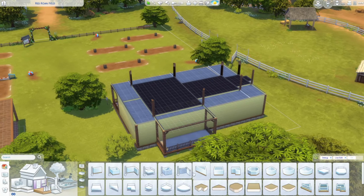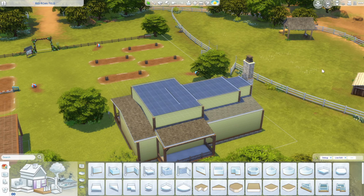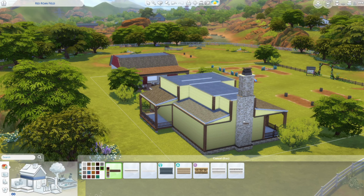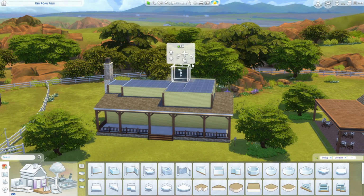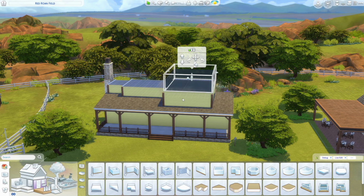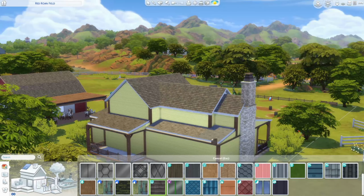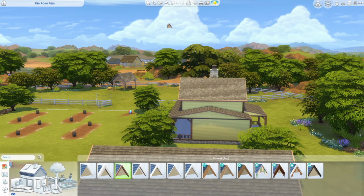I really tried to frame it in with all of the columns and all of the trims because I thought that was important. I thought it really gave that built-in look, like it was built this way on purpose. So maybe they bought it and it was smaller and they added onto it, so they had to add the trim themselves. And then I did use the brown roof trim for all of the roofing and the swatch that came with Horse Ranch also for both roofs.